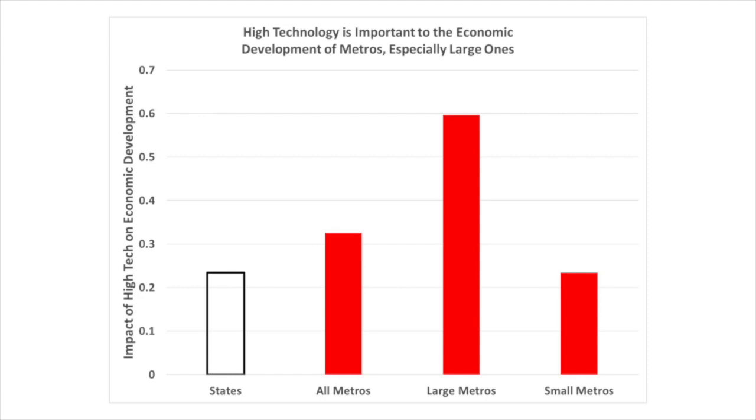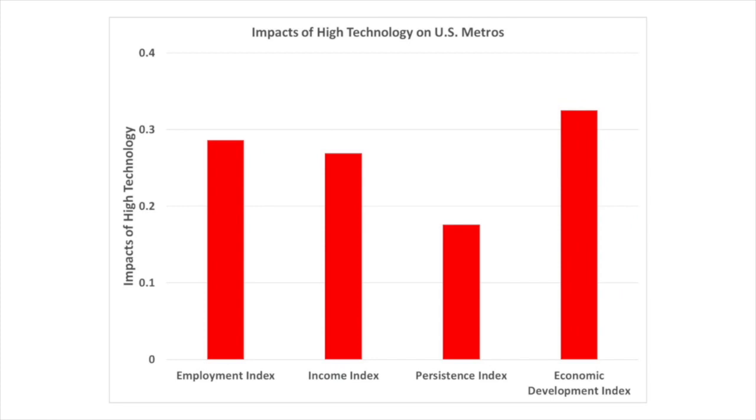The bars are shaded in red to indicate results that are statistically significant. A result that really jumps out at you is the relatively large positive effect of high-tech businesses in large metropolitan areas, which we'll revisit in a few moments. First, though, let's look at how high technology impacts the economic development of metropolitan areas in terms of the employment, income, and persistence indices.